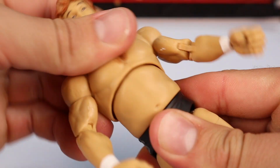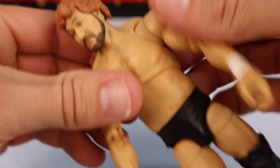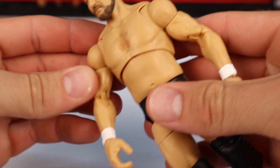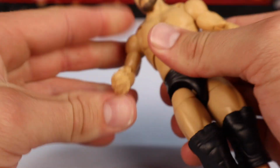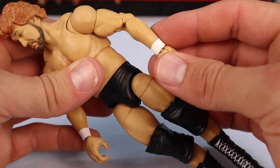As far as the diaphragm, it works amazing. You can do a full 360 if you want. It's really nice. Butterflies work really well. They're not too loose. The arms, everything moves really well. Because I know there's been some issues with some articulation recently, but this is clean. It's fresh. It moves well.